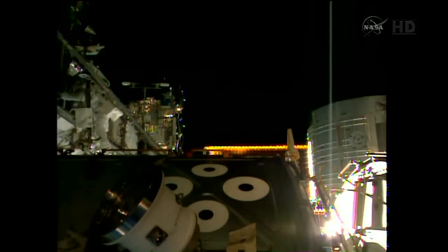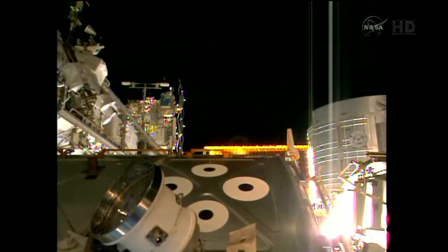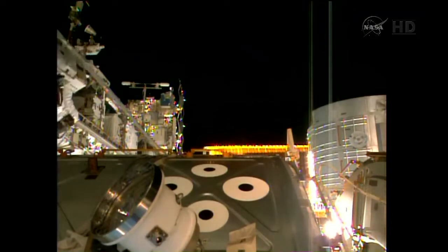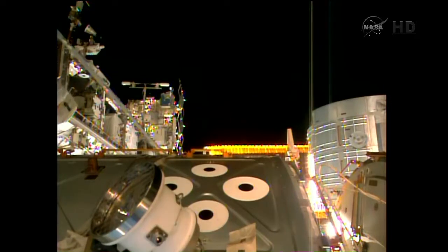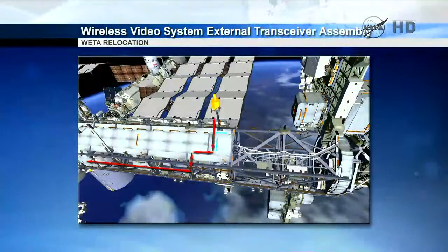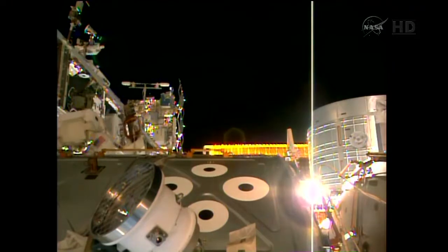So with that status check from the crew, their suits are in great shape. No issues with their helmet absorption pads, nice and dry inside for both crew members. They are going to press ahead now on separate paths, with Wilmore relocating the camera stanchion to Camera Port 11 on the top side of the Harmony module, while Reed Wiseman makes his way outboard on the port truss of the station to disassemble a WETA, or the Wireless Video System External Transceiver Assembly. That's a 110-pound transmitter, if you will, that enables helmet camera views that you typically enjoy during spacewalks. The relocation of this WETA from the far port side on Camera Port 8 on the station's truss to the top side of the Harmony module will provide better quality coverage of helmet camera views in the future.